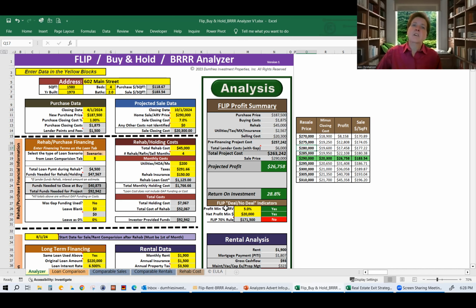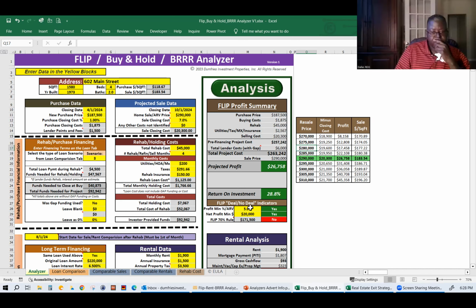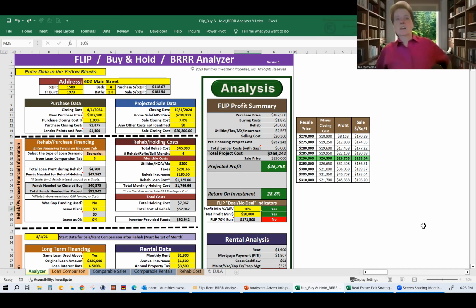Down here with the flip deal, no deal indicators, I left full control up to you. So you determine how much your goal is to make. If your goal is to make 10% profit, you can put that in here, and this will sit here and tell you if you made that goal or not. So let's say you wanted to make 30% instead. You're greedy. You think we're going to solve world hunger with this deal. Well, you can see where these automatically change.